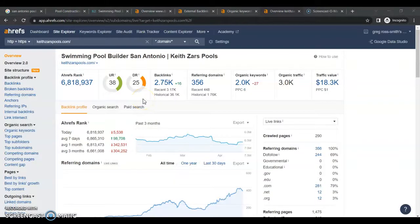Okay, so Keith Zars, they have a domain rating of a 25. That's the rating for their entire website as a whole, which is pretty good. And that's because they have over 2,750 different backlinks going on. So, in order to beat these guys, in addition to content, you need more backlinks. And you also need higher quality backlinks.